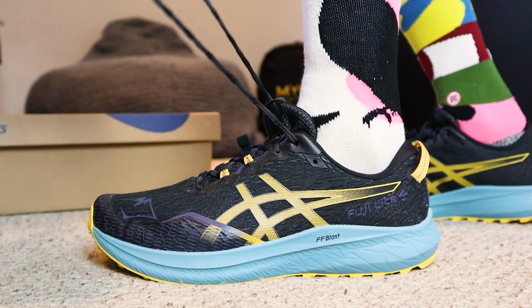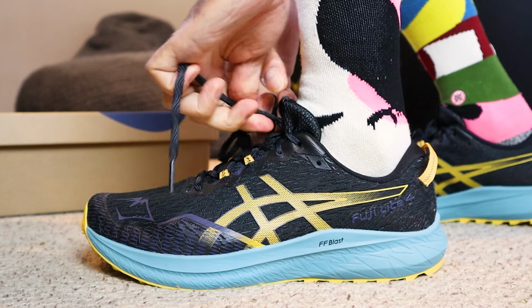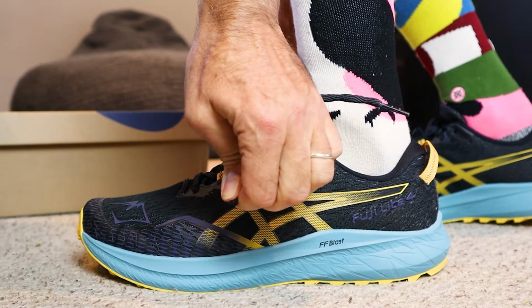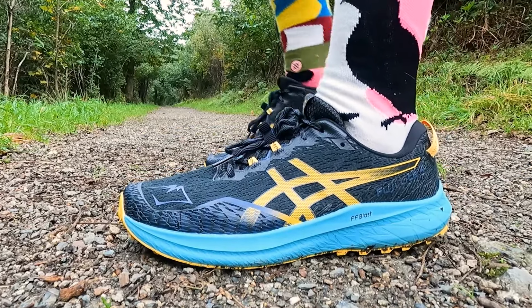And then you pair that up with this lightweight, well-made, breathable upper that felt nice and comfortable wrapped around my foot during testing. We got a good lockdown in the midfoot, a good hold in the heel, and you're left with a pretty solid trail running option.